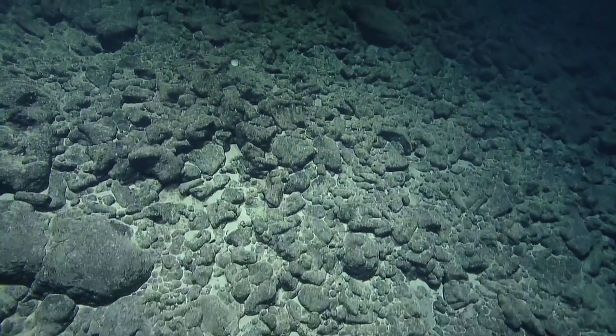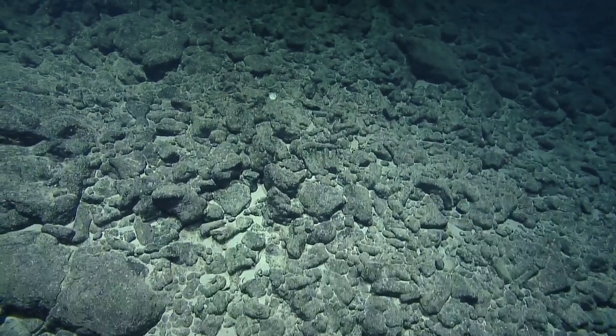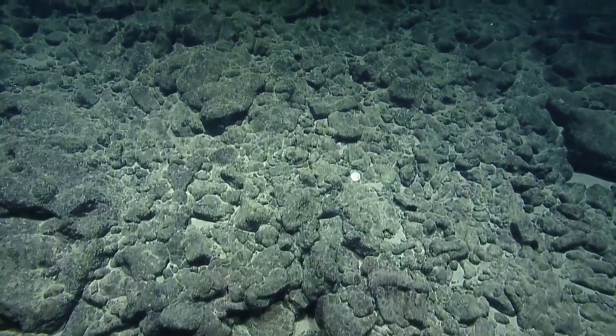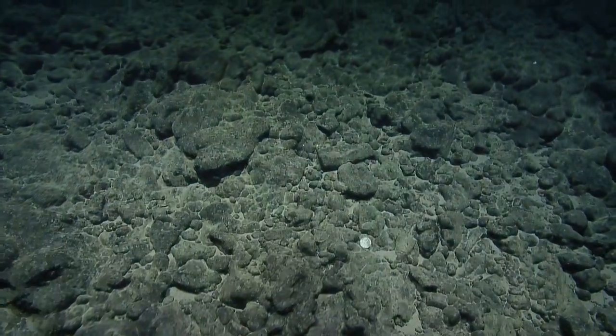Yeah, that's a great question. I don't think we have a really good understanding of the maximum depth limit. We just start to see them less frequently as we go deeper.